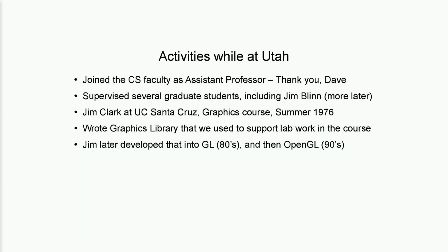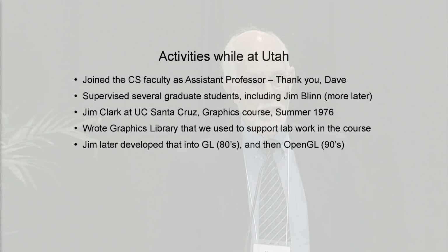At Utah, I wound up graduating and joining the faculty there, thanks to Dave Evans shepherding me through that process. And I supervised several graduate students, including Jim Blinn, but I'll talk a little more about that later. At this time, Jim Clark had left Utah and was at UC Santa Cruz, and he asked me to join him in teaching a summer course at UC Santa Cruz in the summer of '76.